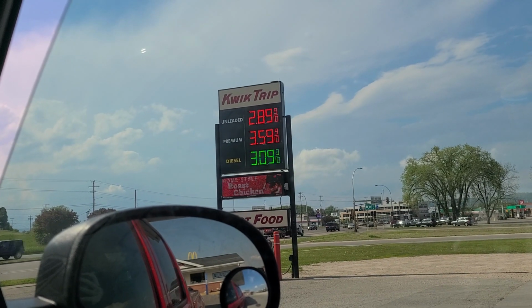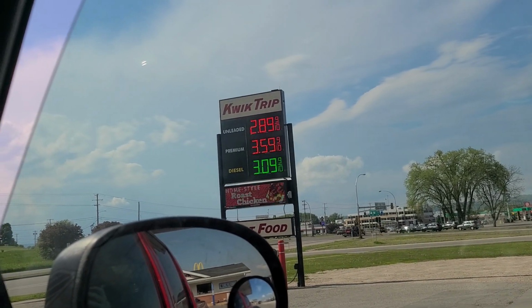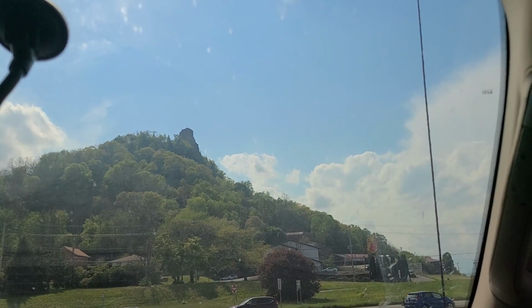Stopping at the gas station really quick. Darius is going to get us some drinks. And then after that, Sugarloaf.